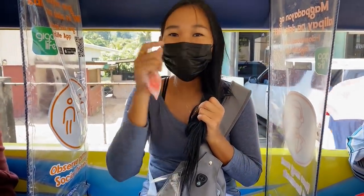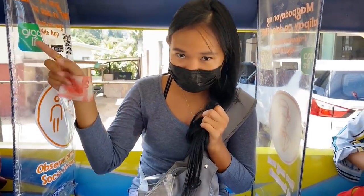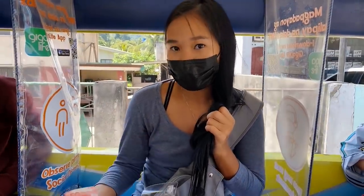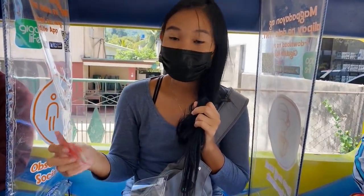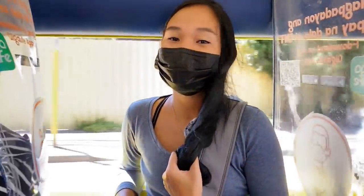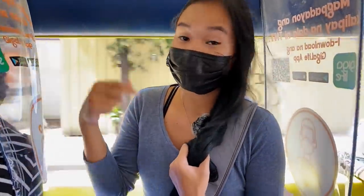Now, if you hand your money to the person next to you to be given to the driver, you have to tell the driver how many passengers you're paying for, so he knows how much to deduct from your money. Now, if there's change, the driver has to give it to the person in front of you and wait until that change makes its way to me.